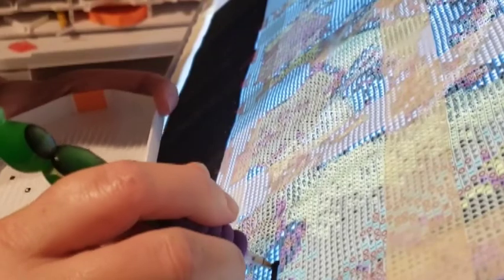I have 43 colors, and this only holds 36. So I was going to double up my greens over here, because I can double the greens, but the clear ones and the white ones, obviously, don't allow you to double. So that's what my plan is with that cell phone holder.